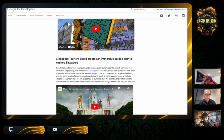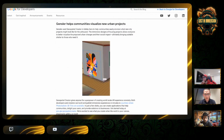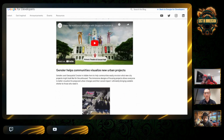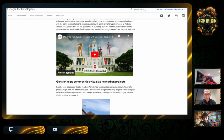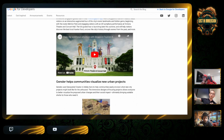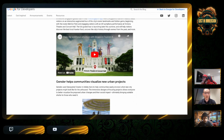They have a collaboration with Singapore Tourism Board. Street art, of course, will be a big one. Architecture and real estate, of course, will be a big one as well. It's a very impressive release, and I've seen test videos appearing in the last few days, and it seems to be very accurate, even at distance. You can look at something quite far away, and the 3D object laid on top of it is still correctly positioned.